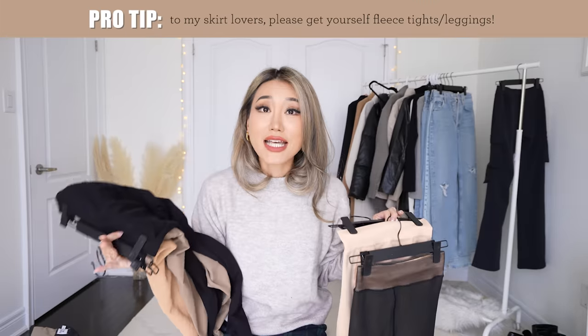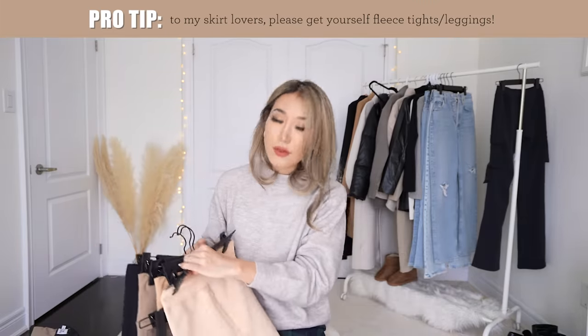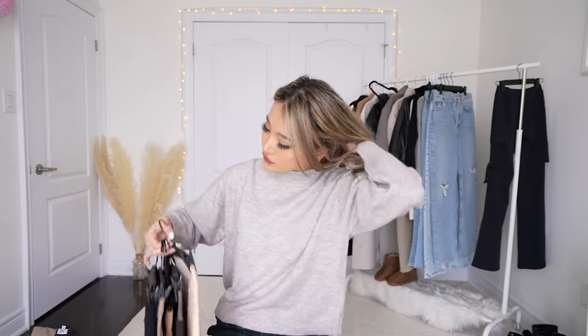We have here base layers or fleece tights for your leggies. So your sexy leggies are protected from the elements, protected from the cold. Keep in mind that I have way more fleece tights than this.